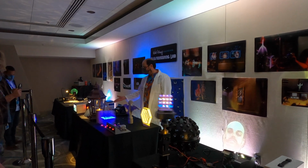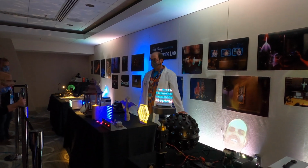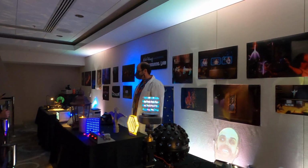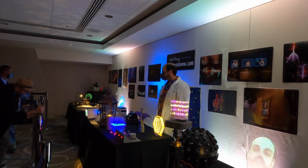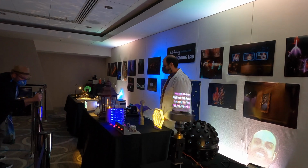Over here, Orangeburg made a special appearance today. Obviously, who doesn't love Orangeburg? But we wanted to have a little presence in our attraction that we did. So we'll let them out a little later for some birds.